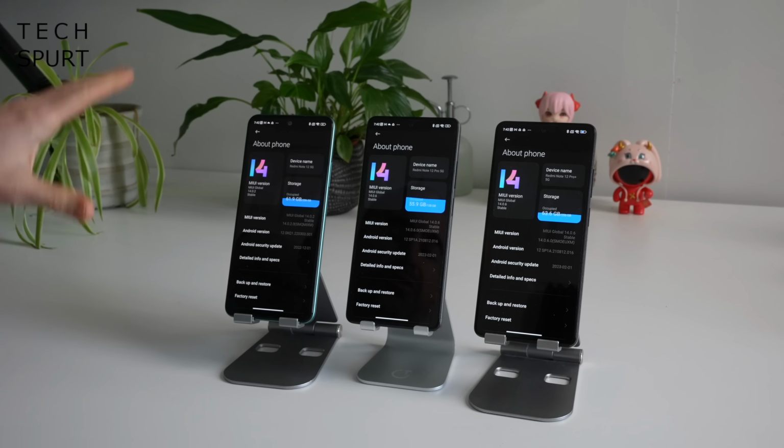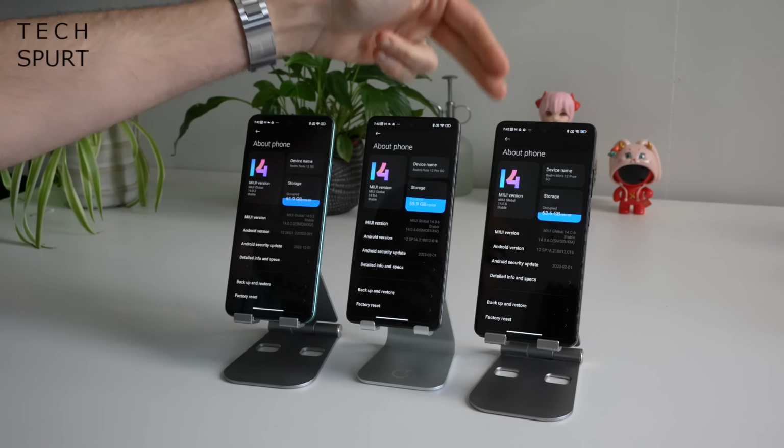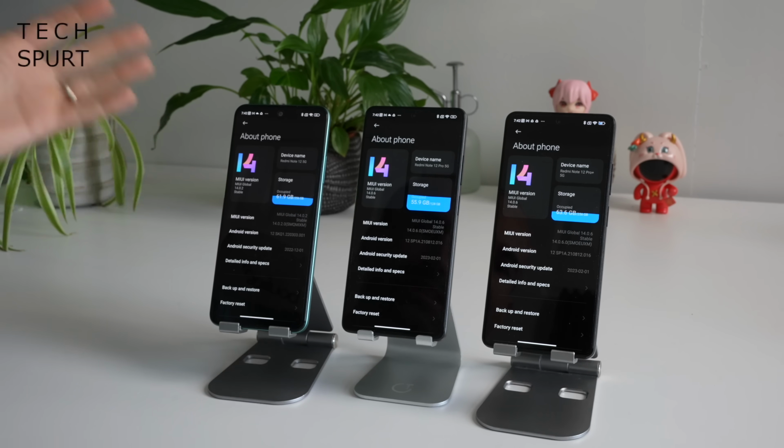Hopefully they'll get Android 13 soon. Hopefully it won't take another couple of years to get Android 14, but we'll have to wait and see. For your storage needs, you've got a choice of 128 or 256 gigabytes on the Redmi Note 12 and the Redmi Note 12 Pro. I believe the Pro Plus is 256 only. Of course, that may well differ depending on where you actually live in the world.